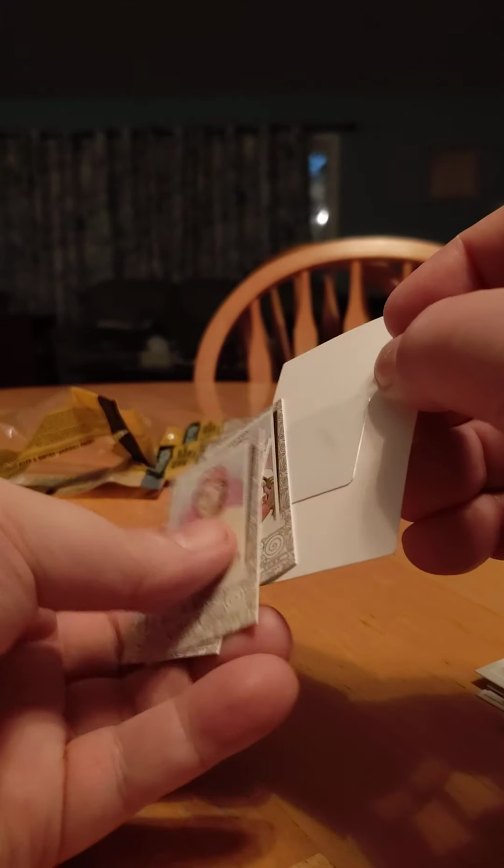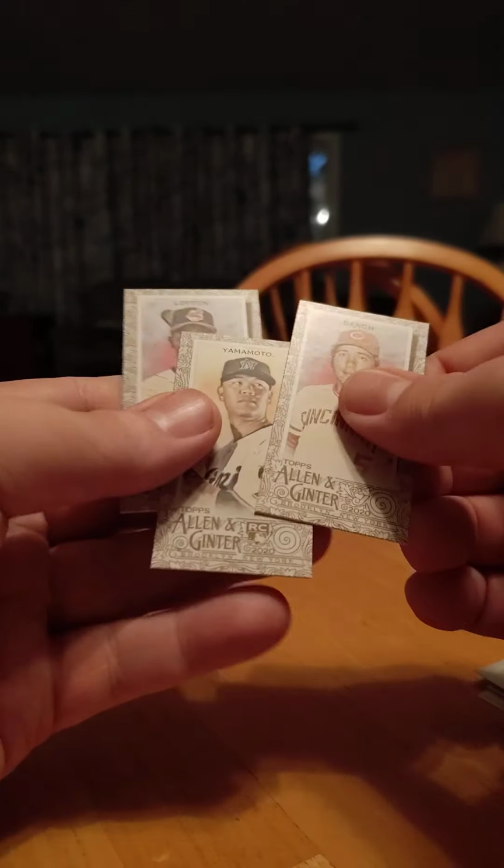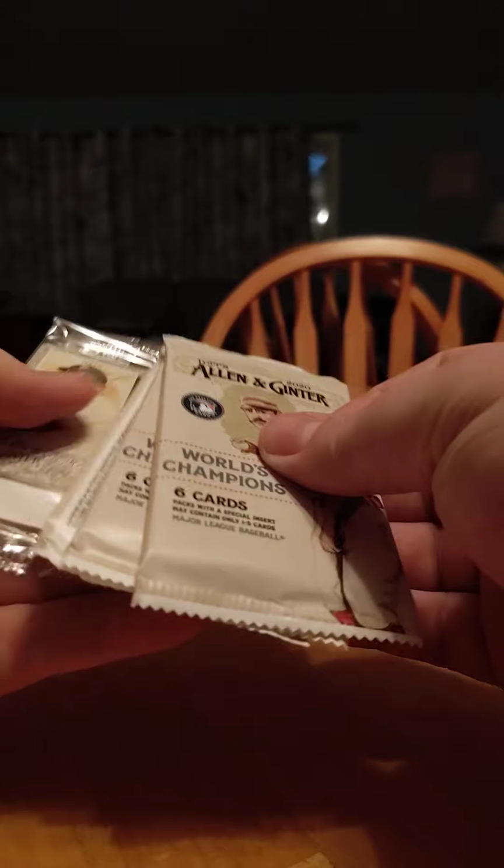All right, a little mini pack. Johnny Bench, rookie card, and Kenny Lofton. A couple more of these left. Just give me an idea, a little taster, retail review. I'm going to go ahead and open these up.